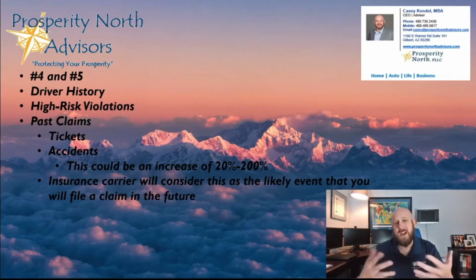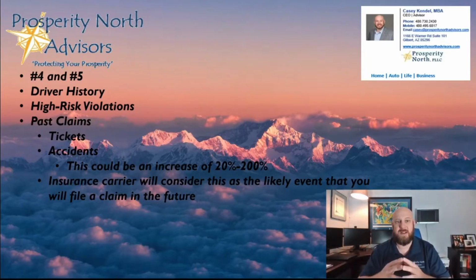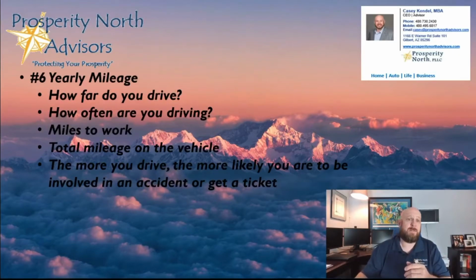Number 4 and 5, these kind of go together. So you've got driver history, high-risk violations. That could be like excessive speeding or a DUI, something like that. And then your past claims, those include accidents. So any ticket, any accident, you could see a premium increase year over year or at the renewal of anywhere from 20 to 200%. And that's really determined by the insurance carrier and what risks they're willing to take and what's the likelihood of you filing a claim in the future.